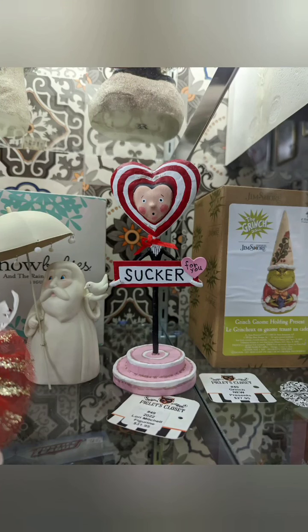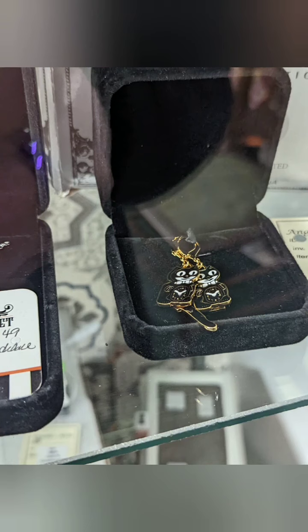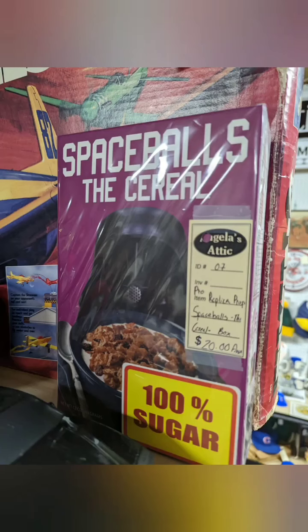That's what it's called. Laura liked this sucker. See, Piglet's Closet is everywhere. Literally, all the booths, it seemed like they had a little bit stuck in each and every booth, even though it wasn't theirs. They're smart. I took some photos of some retro looking art, and Spaceballs, the cereal.